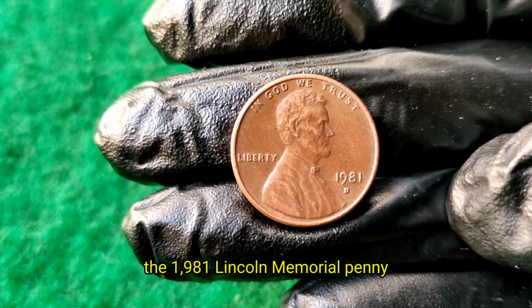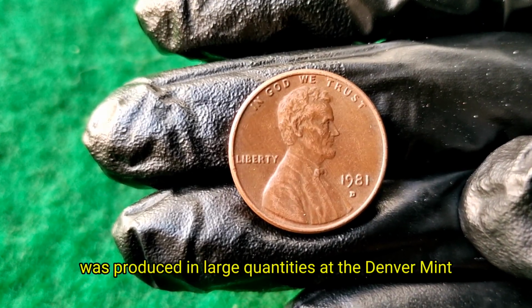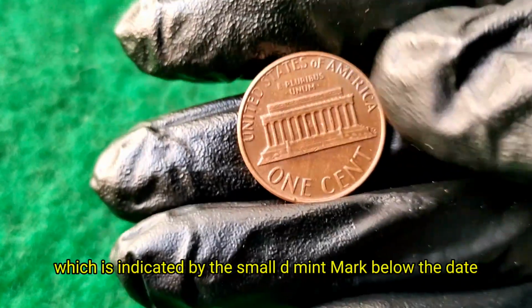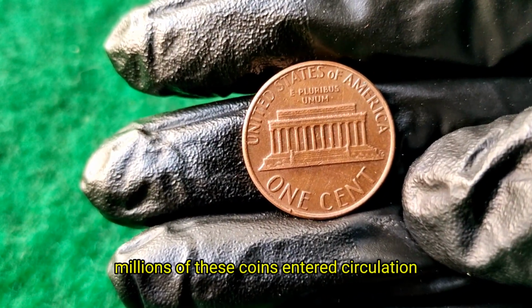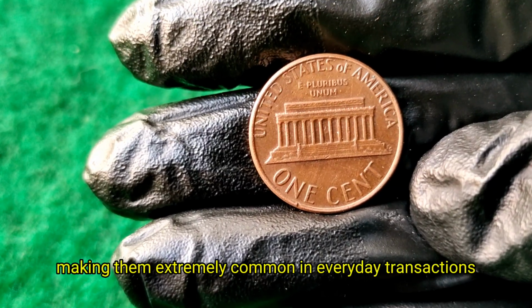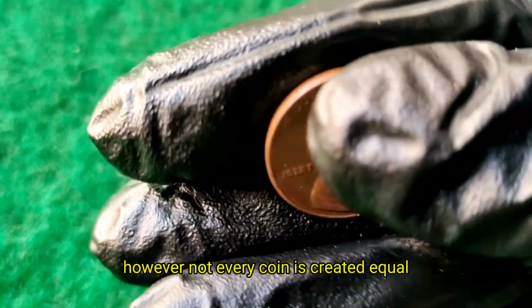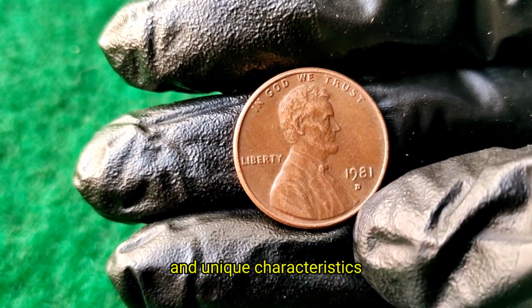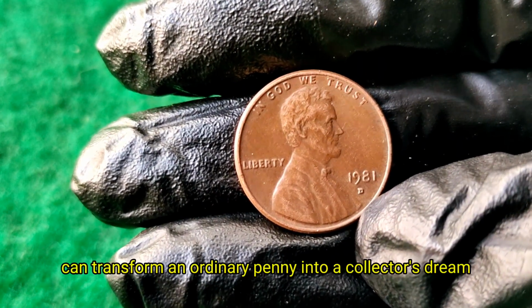The 1981 Lincoln Memorial Penny was produced in large quantities at the Denver Mint, which is indicated by the small D mint mark below the date. Millions of these coins entered circulation, making them extremely common in everyday transactions. However, not every coin is created equal. Certain rare variations, minting errors, and unique characteristics can transform an ordinary penny into a collector's dream.